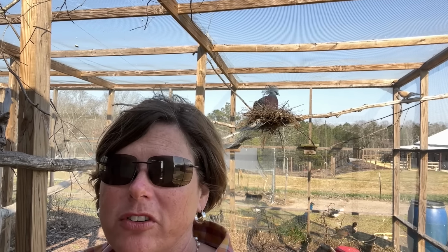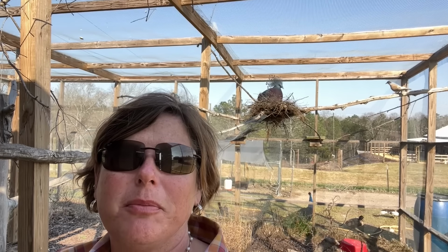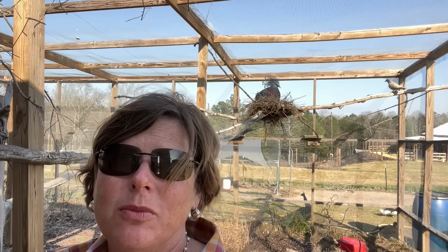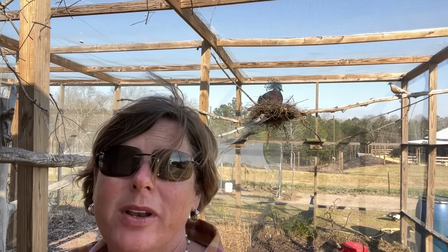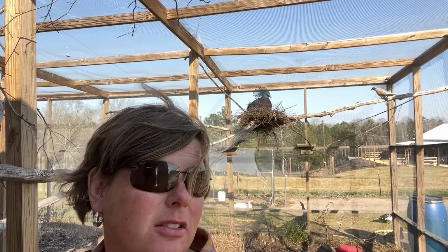You know, 32 is one thing, but when you dip down into those low freezing temperatures, it's going to affect their crop. It's going to affect farming in a lot of ways, and we don't want that to happen. Much less, I don't want them to get messed up with their potential laying situation. So y'all, I'll update you when I can, when he gets off the nest or she gets off the nest. This is him right now, but it could be her in a little bit.